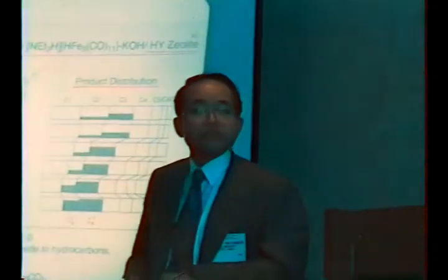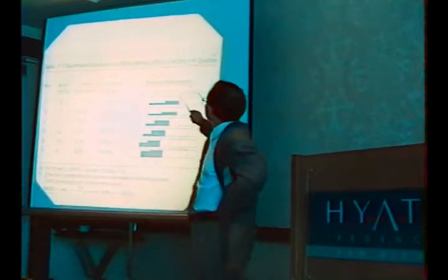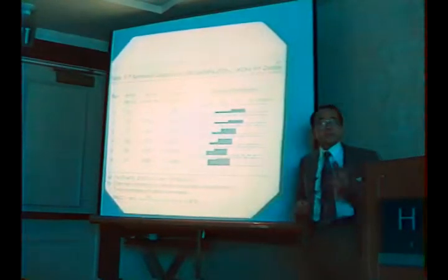Do you know whether there's any acidity left on the supported catalyst? Oh. I did not examine the acidity. But that's it, activation before the reaction. Activation is a severe condition. Then this part has disappeared.